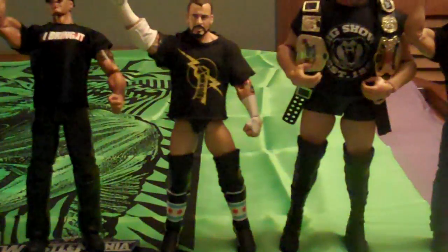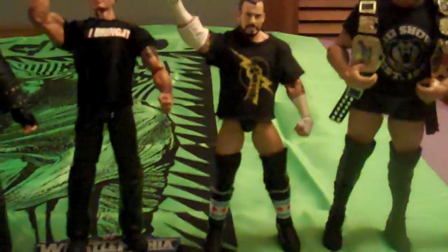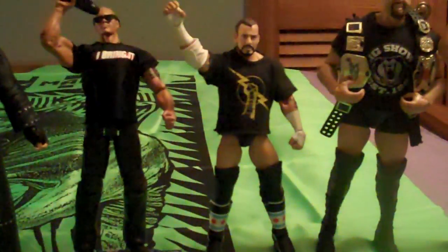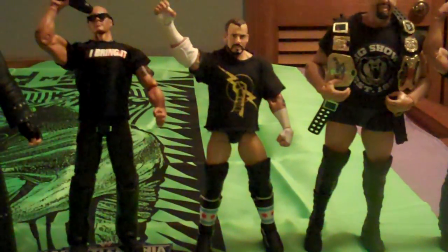On to Punk, which I guess is Punk Elite 11. From what I read online, he's hard to find. I was able to find him immediately, as soon as I walked into Kmart. They had the whole set. I grabbed the only Punk. The other few guys in that set, Cena, Christian, Miz, which is a cool Miz, but I already have a Miz, so I'm not a big fan of buying duplicates of guys. Especially guys like the Miz.